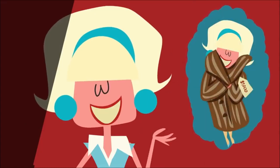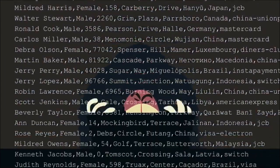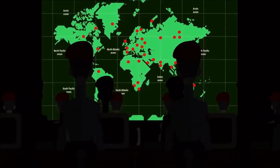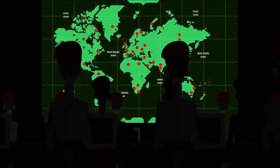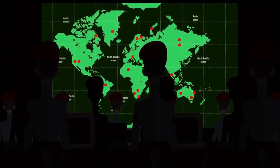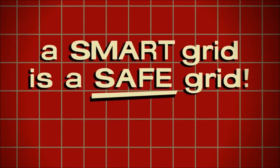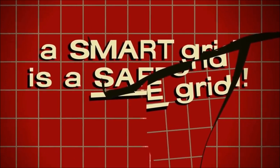Isn't that amazing? There's no way a smart grid can be hacked. Millions of different varying devices, all connected wirelessly to one grid, represent no security threat at all to you, your data, or our national power network. A smart grid is a safe grid.